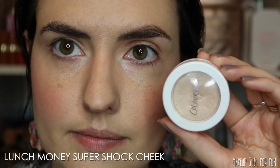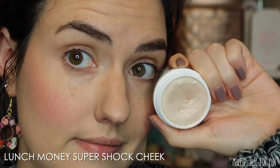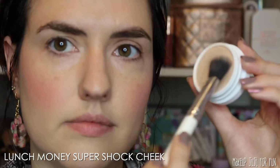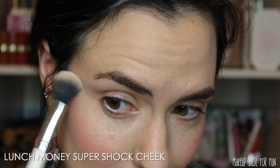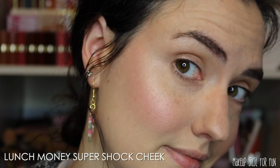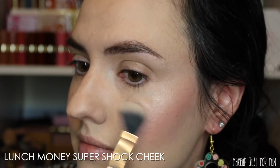Sort of the same thing for the highlighter here in Lunch Money. Yes, I love Flexitarian, but Lunch Money is a little bit softer. It has more of a golden tone than a silver tone, so it just tends to look overall a little bit more naturally glowy, whereas Flexitarian is that bright, bright frosty highlight, which I also love.